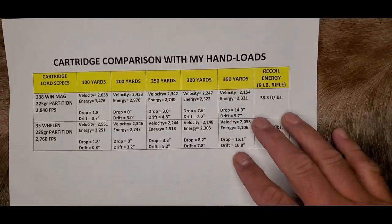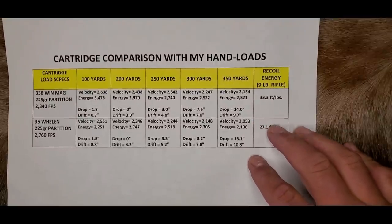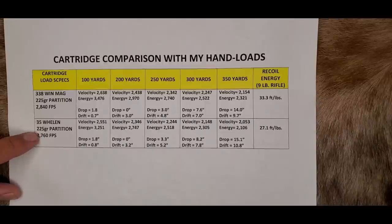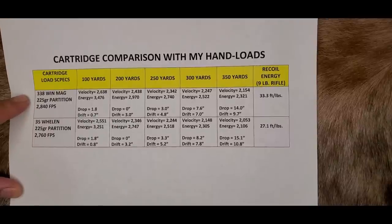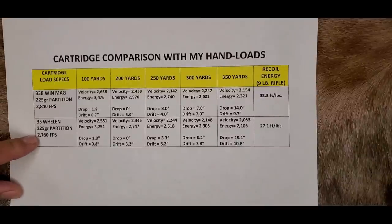And what this chart doesn't show is efficiency. The Whelen does all this with 57 grains of powder. And the 338 Win Mag takes 75 grains of powder to do this. That's a full 18 grains less powder in the 35 Whelen. In my opinion, that's an enormous benefit to the Whelen.